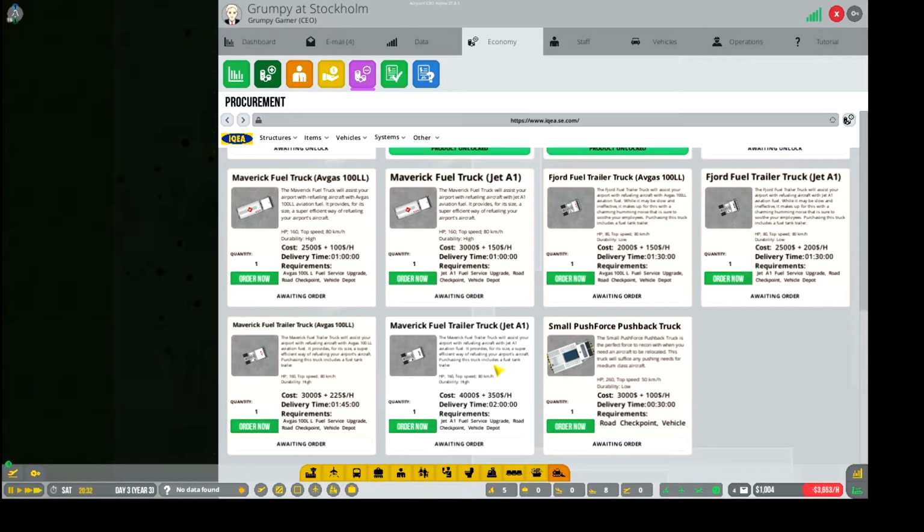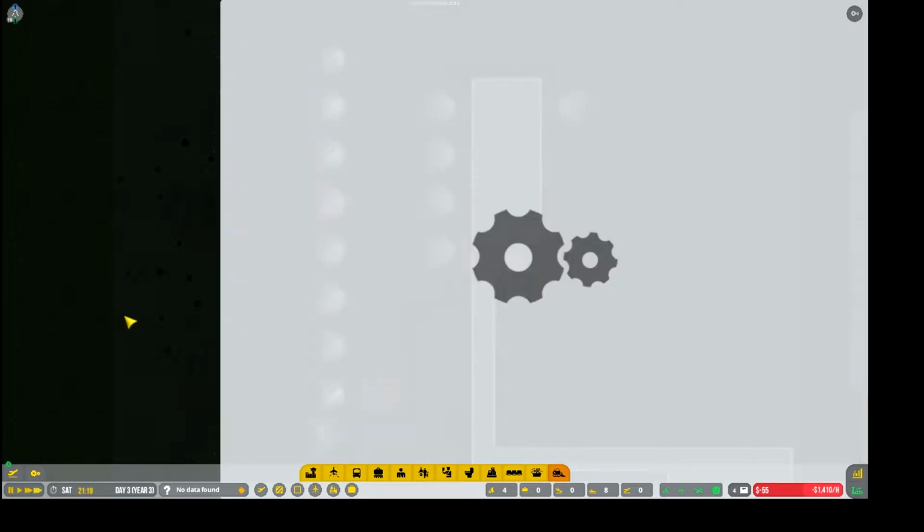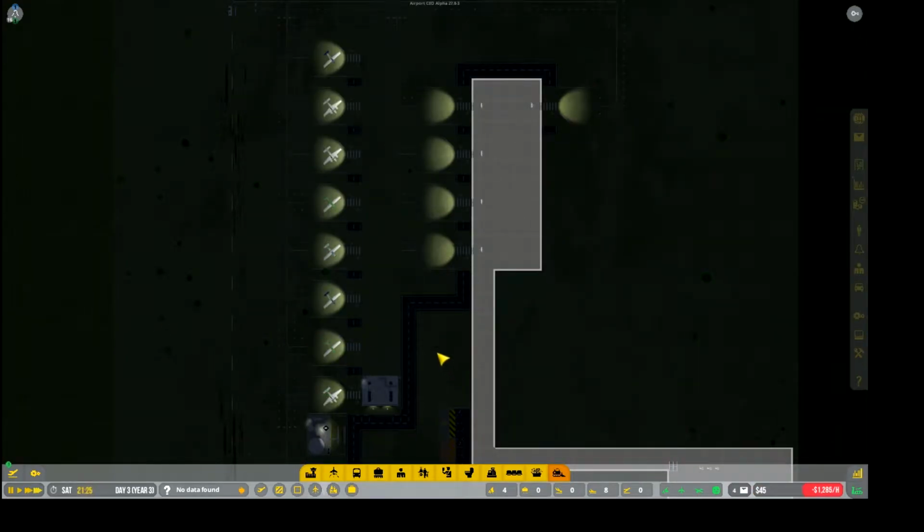Purchasing this truck includes a fuel tank trailer, and it's 4,000. You know what? Let's get one. You cannot afford... Oh, of course I can't. We need better gear. That's what we need, better gear. But at least we're not $64,000 in debt. At least we've got a couple of $100 in the bank now.